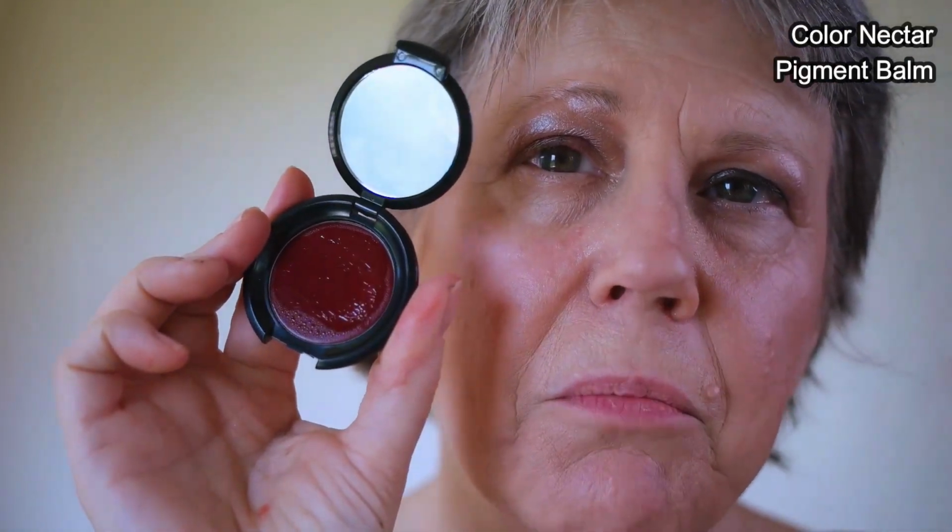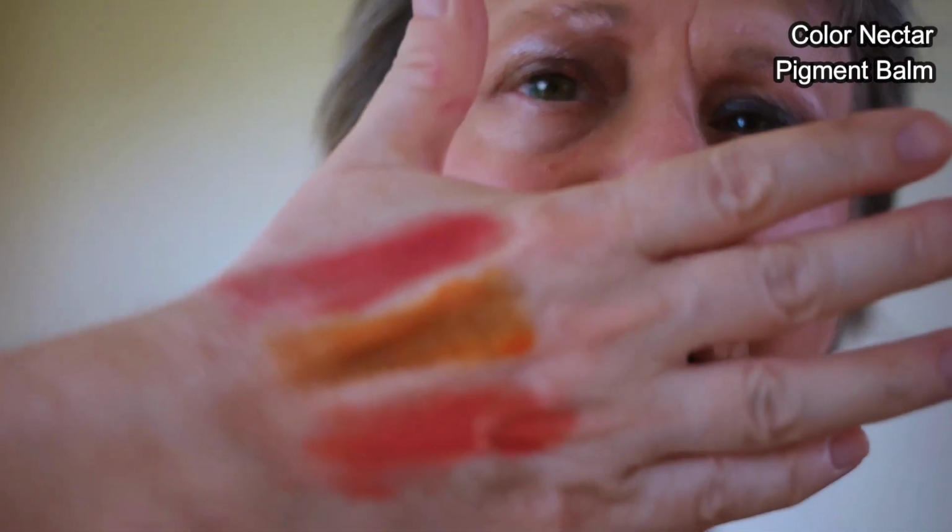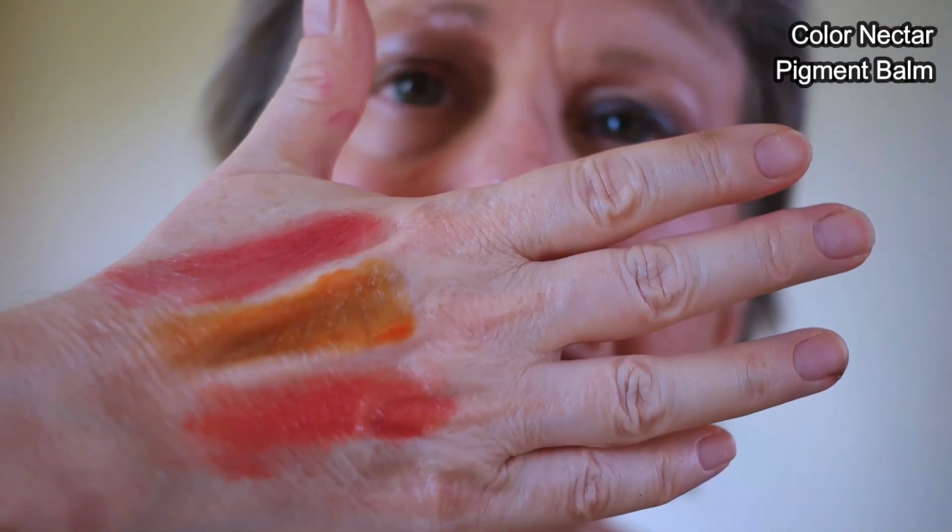So last year, Rituel de Fille came out with a line of very brightly colored balms, and so I have 3 of those colors, so I will show those to you. The first one is a red color, which is called Bloodflower. The next one I have here is called Snapdragon, which is kind of an orangish color, and then the last one is Hummingbird, which is kind of a pinkish watermelon type of color. So I swatched all 3 of those on my hand so you can see kind of what they look like.